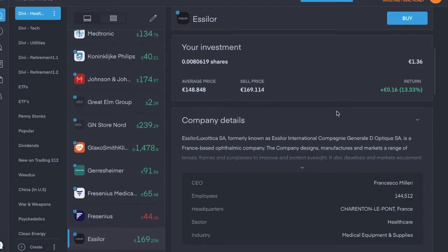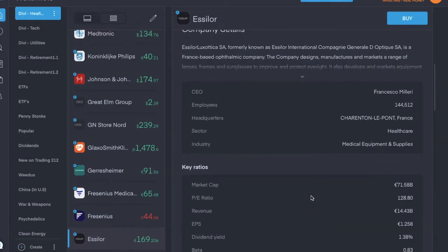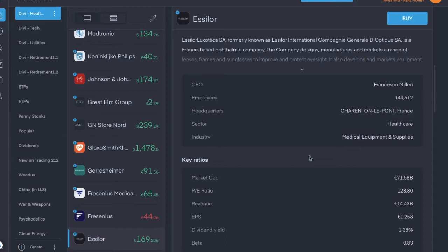Very nice. So it's in the medical equipment and supplies industry. Very large company, 144,000 employees. Yeah, $71 billion market or euro market cap. Very nice. Dividend yield of 1.38%, and it pays an annual dividend.